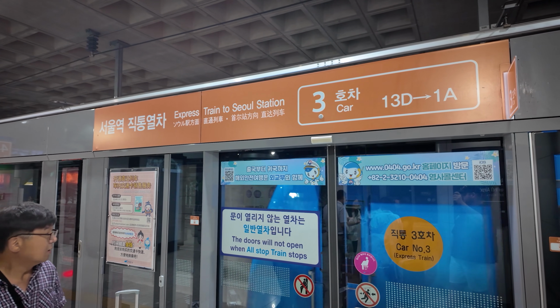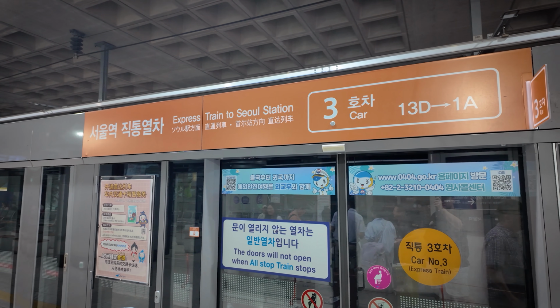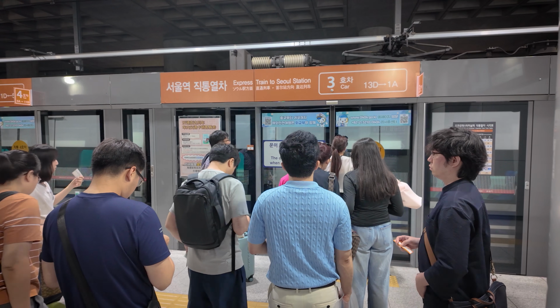And then it's going to start from the back, 13D up until 1A. It's going to go in that order. I am forward facing. I'm not going to be riding backwards. So once the train arrives, I'm simply going to board this specific car. Again, I want to make sure I have the correct car number as it shows on my ticket, find my assigned seat, and then just sit back and relax.